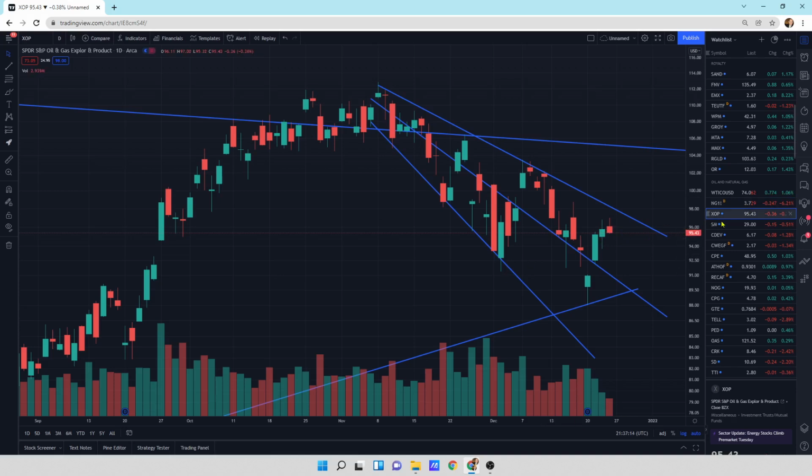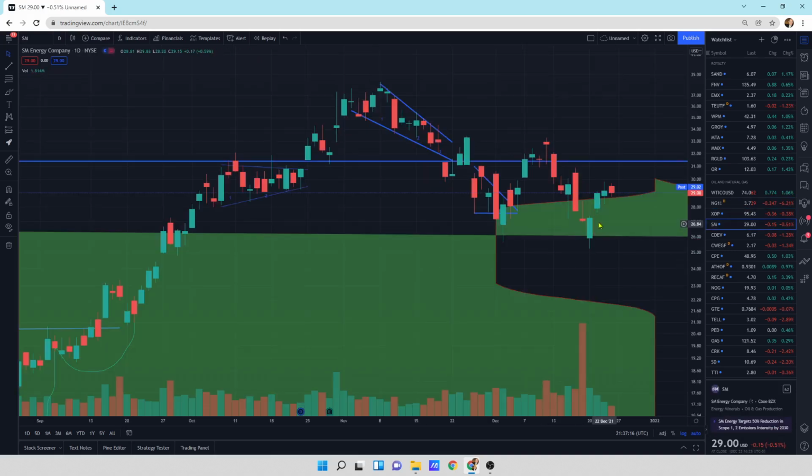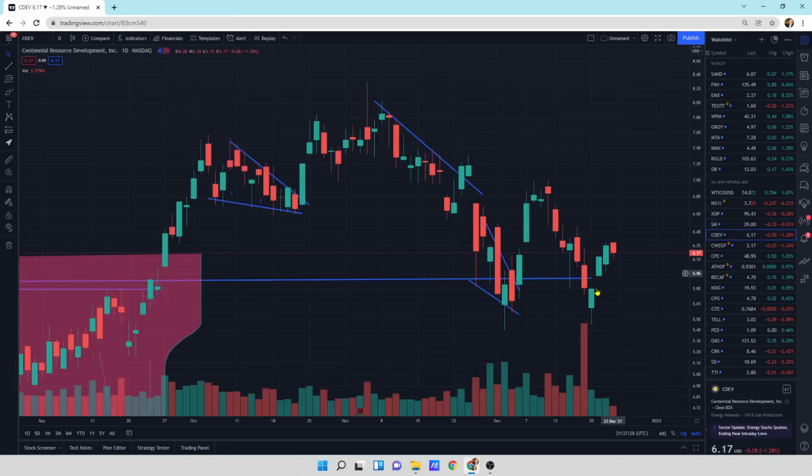SM Energy, again, I'm getting that feeling like it wants to roll over just a little bit, whether it's larger down days or smaller down days. I think we'll get a little bit of a pullback, and then maybe we'll come on up afterwards, maybe a day or two or three, something like that. And I'm seeing that across the board. Centennial Resource Development, you get these big moves higher, pull back, big move higher, and we'll probably come back a little bit. I don't think we'll go as low as this, but maybe we come back to $5.96, $6, somewhere in that range.